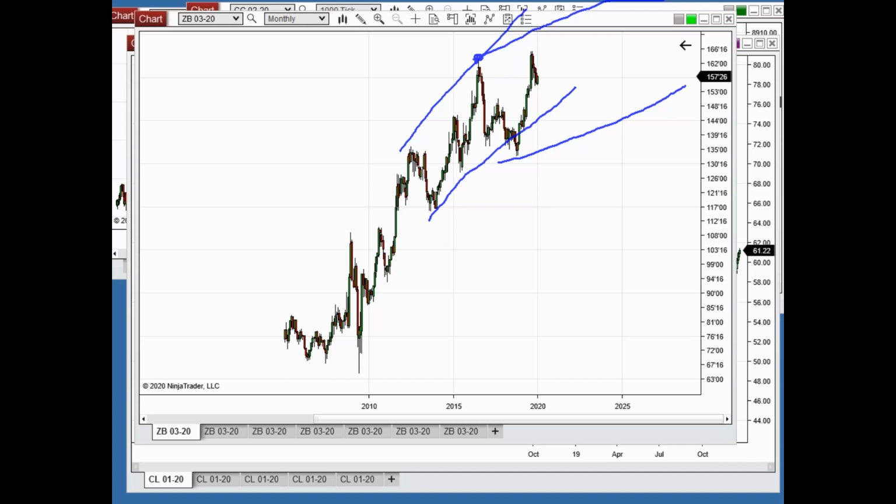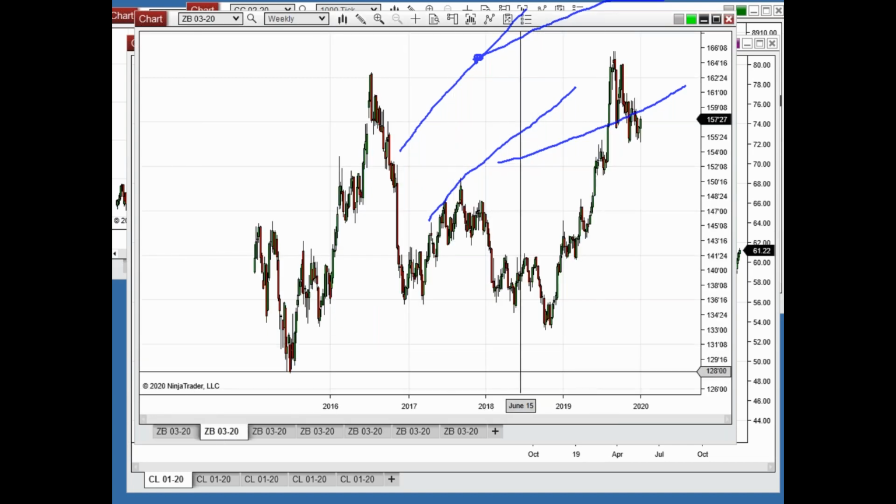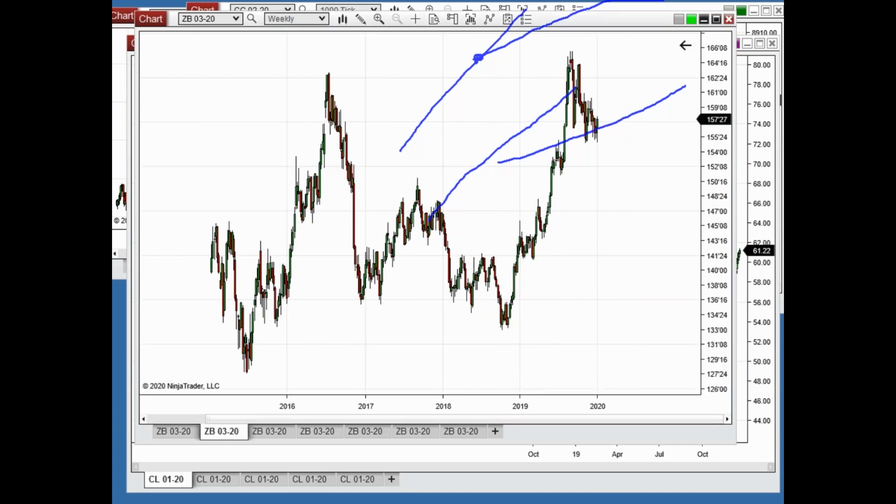And there was another chart that was doing this that we were looking at earlier today, and I can't remember which one it was though. So let's go to the smaller time frame. Here's the weekly.